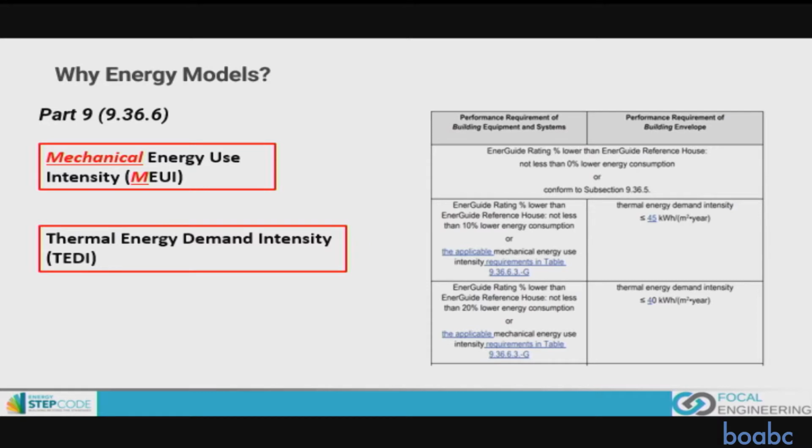For Part 9, you have similar requirements, but instead of a total energy use intensity, you have a mechanical energy use intensity, so the MEUI. So this is just stripping out the energy for lighting. Oh, there we go.